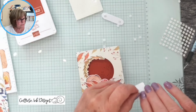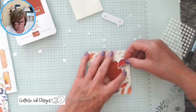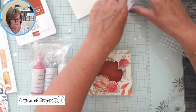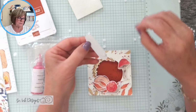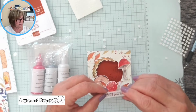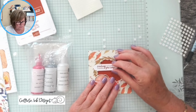Okay, now I'm going to put this mushroom over here. Oh, perfect. Thanks. It was in the Dottie section. Okay. I thought I had a black enamel gel pen, but I don't. Okay, and then this gets stuck to this. This makes no sense to me.